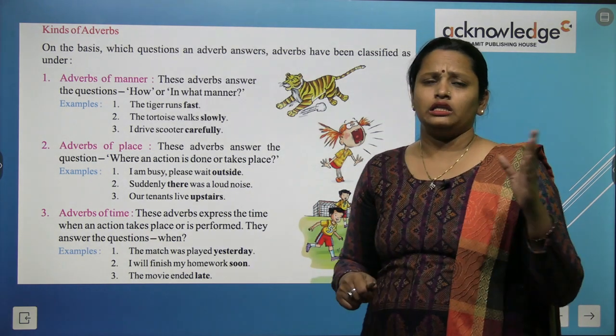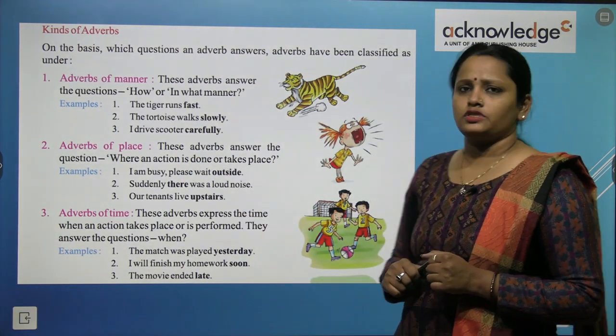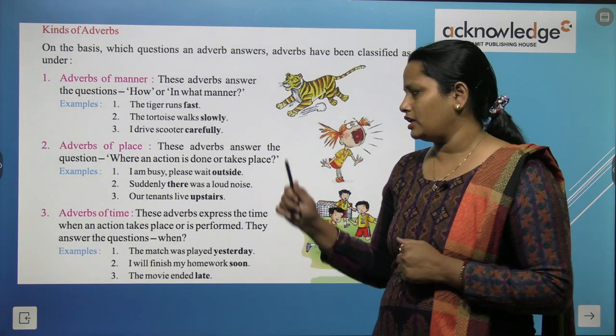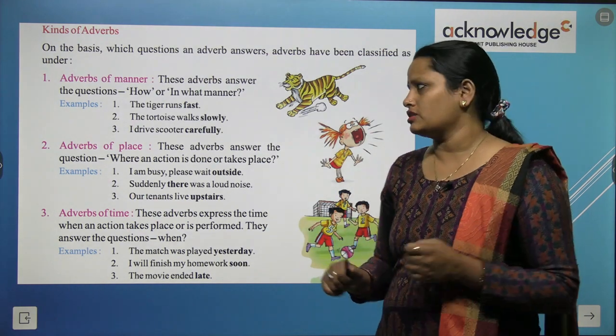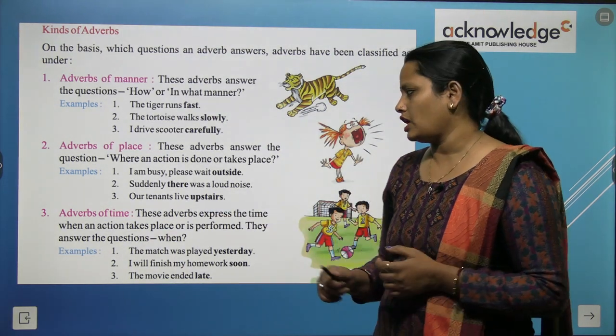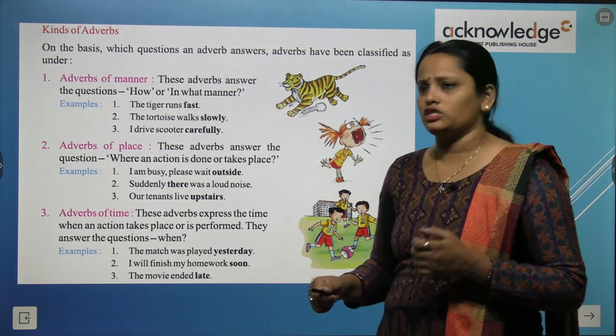तो आपने बोला there means वहां पे हो रही है. Our tenants lived upstairs. So हमारे जो tenants थे, किराएदार थे, वो कहाँ रह रहे थे? So answer comes upstairs. So these are adverbs of place. Next comes adverbs of time. These adverbs express the time when an action takes place or is performed.